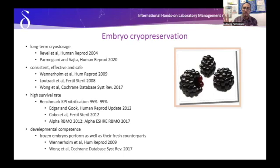So we don't have 99% in oocyte retrieval, ICSI, fertilization, embryo cleavage. 99% is just for embryo survival rate, which is nearly 100%.